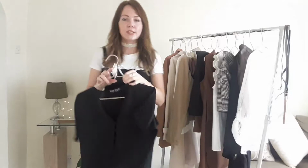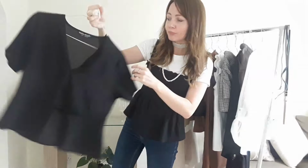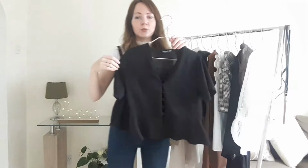So my first item, I bought this last year, and this is a lovely, very nice sheer, but not too sheer, chiffon blouse. And it's button up and it's got a peplum detail at the bottom. Now I find this very versatile. It works with trousers, it works with skirts, and it's one of those really easy wearing tops, and it's also smart as well, so it's perfect for work.